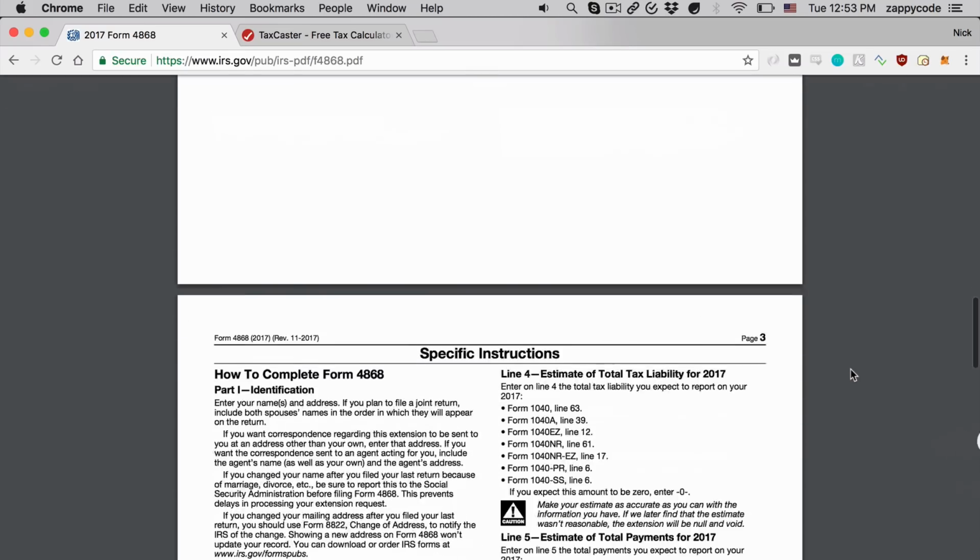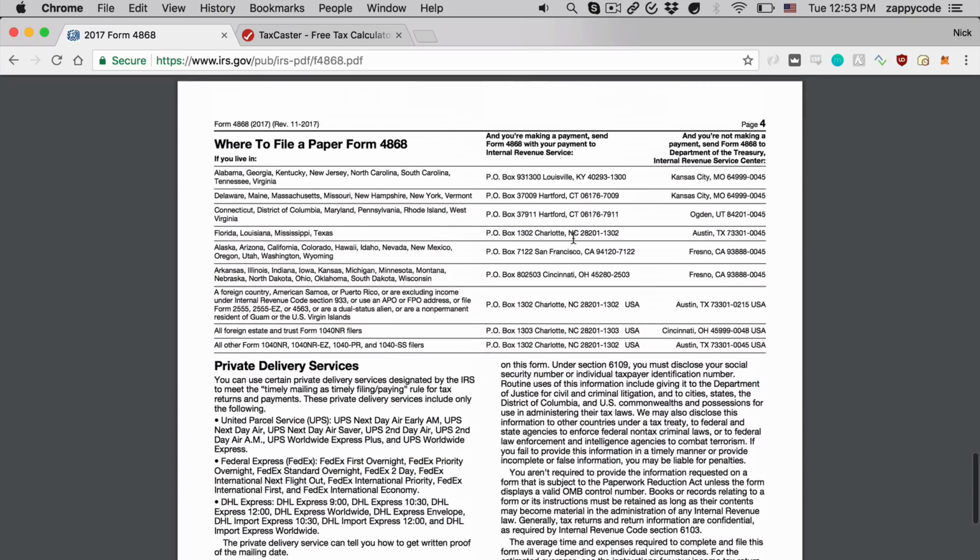If you go to the very last page of the instructions here, it shows which state you're in and then where you need to send your payment. So just look here. Make sure you send it to the correct address, and you're good to go. That's honestly all you need to do.